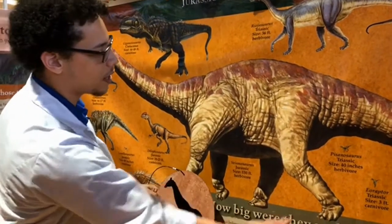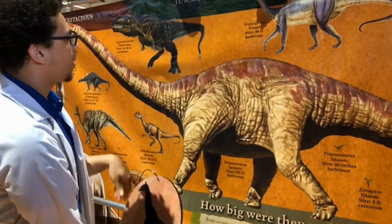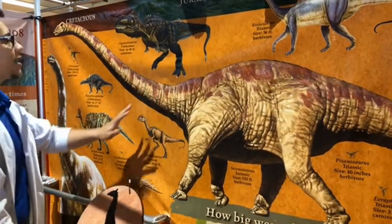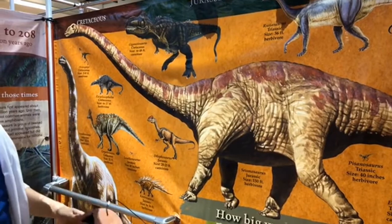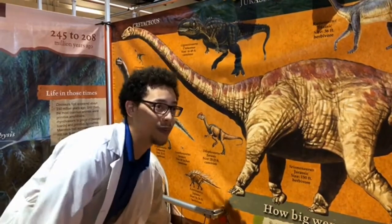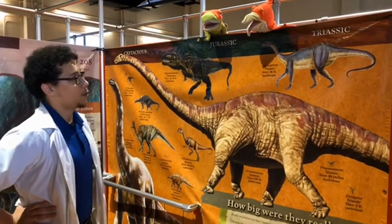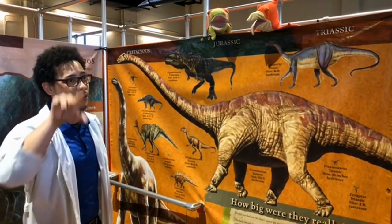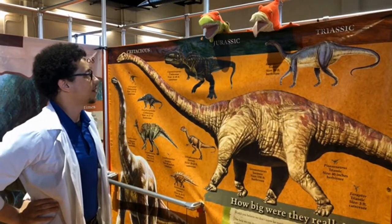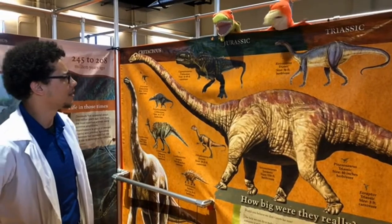So herbivores and carnivores were usually pretty small back in the Triassic, but by the time we get to the Jurassic and even the early Cretaceous, they are monstrous sizes. The Seismosaur is bigger than this building, in fact. Wow! I know. It'd be kind of weird to see a dinosaur poking his head through one of these windows, right? Yeah, that'd be so strange. Especially since we're on the second floor.